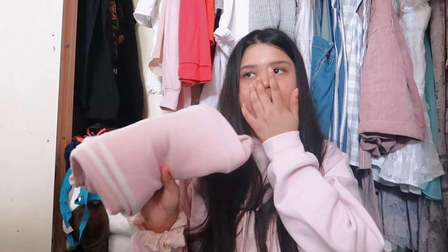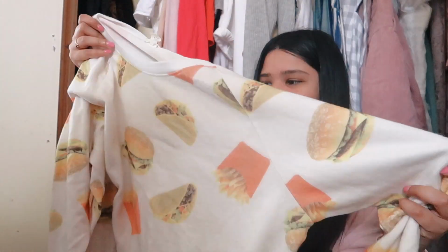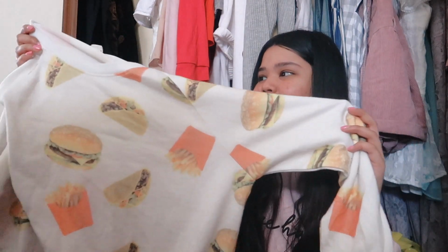Oh my gosh, these trackies would be ideal for my Instagram feed. I'm not really a trackies person, but I love being comfy. Oh my gosh guys, how cute is this little jumper? It's got tacos, burgers and chips all over it. I got this in Forever 21 when I was in Malaysia.